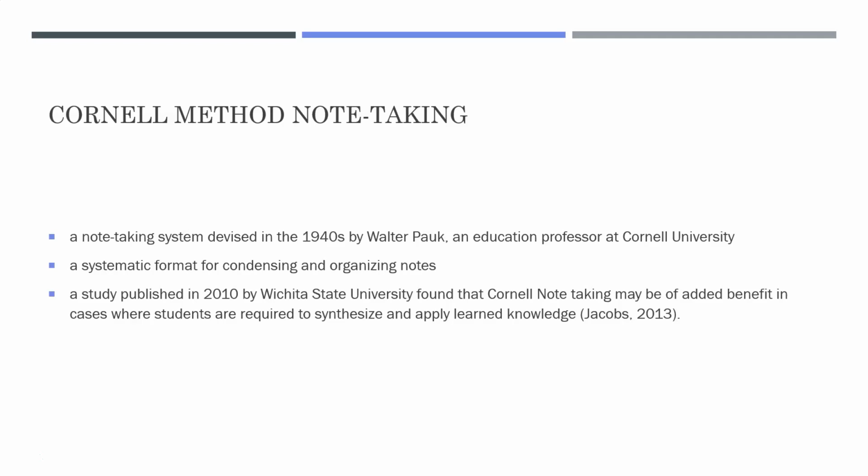There was a study in 2010 by Wichita State University that found that Cornell note-taking is of added benefit where you're required to synthesize and apply learned knowledge. That's really just a fancy way of saying when you're expected to use the knowledge you've gained through reading. Whether that's writing an essay, like we'll be doing eventually, or on an exam or some type of test, or even when you're out in the world using the knowledge you've gained to assist people in a healthcare setting.